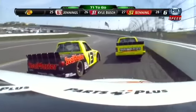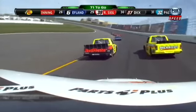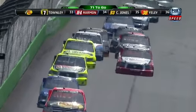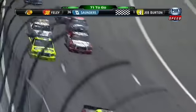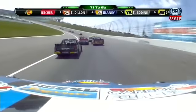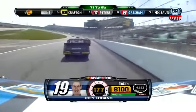Not a good restart for Ty Dillon. He goes all the way back to 3rd. Jeb Burton out front. Big time wiggle for Matt Crafton. Timothy Peters checked up a little bit to give himself some room to get underneath Crafton, and that checking up with Peters on the bottom lost him his momentum, and here comes the whole world after him. There's Joey Logano. Joey's still on the lead lap right now, just outside of the top 10.